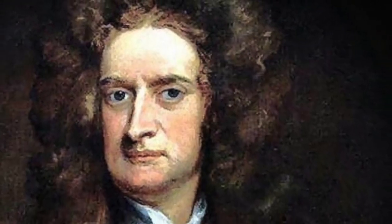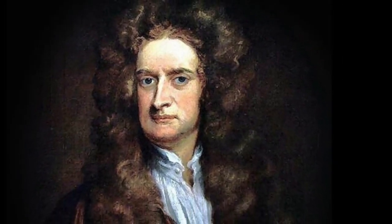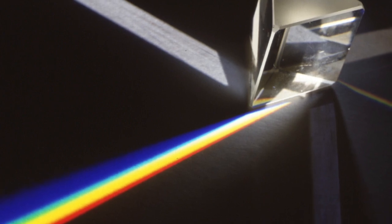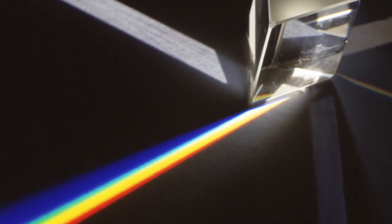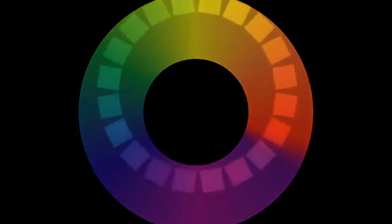Newton showed us in the 1700s that white light from our sun contains all the colors of the spectrum, the ones you can see in a rainbow, plus a whole bunch of others that we can't see, like ultraviolet and infrared. He then noticed the similarity between red and violet at either end of the spectrum and joined them together making a circle, the color wheel as we know it. And this was the birth of modern color theory.